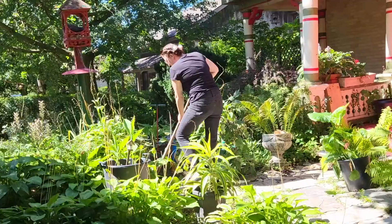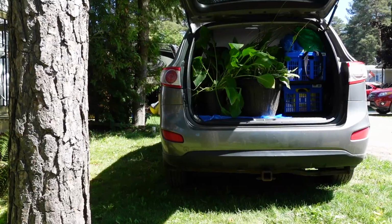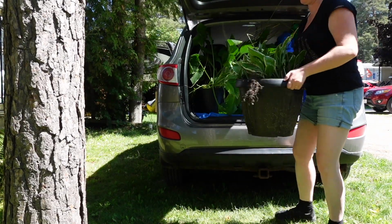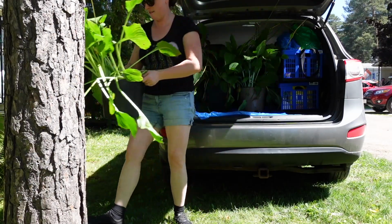To keep costs low, we started by transplanting some lovely hostas from my in-laws' garden and bringing them back over to our place to put them in beside our stairs. It'll look beautiful.